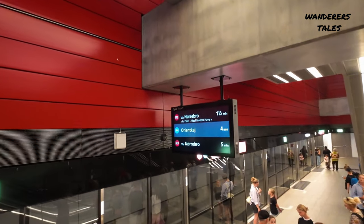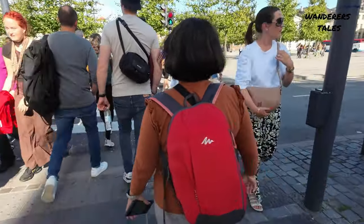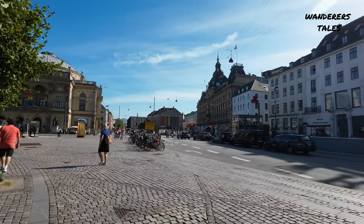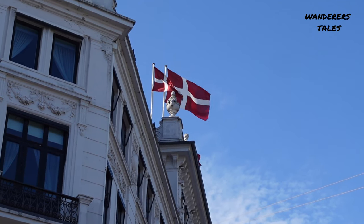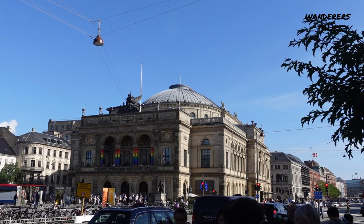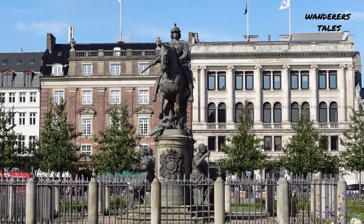Meanwhile, the streets of Copenhagen merge together history and contemporary living. Bike lanes, pedestrian-friendly areas, and charming cobblestone paths create an environment that encourages exploration. As you wander through the streets, you will find a delightful mix of classic architecture, stylish boutiques, cozy cafes, and Scandinavian charm.